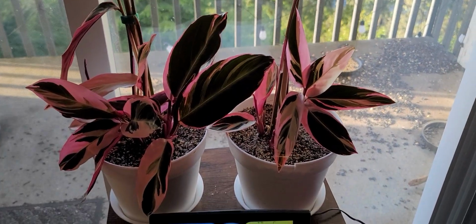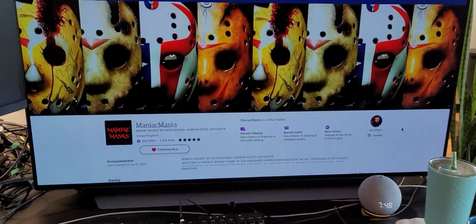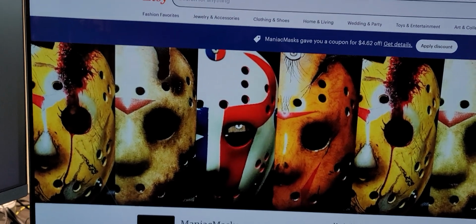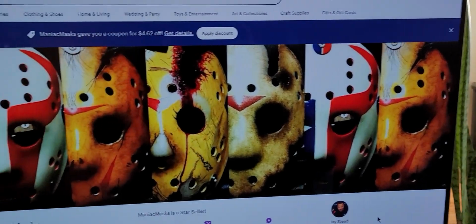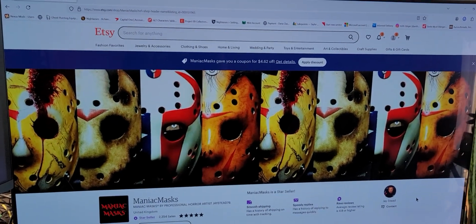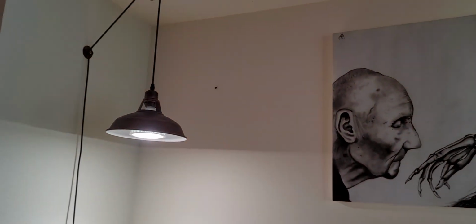And this guy here, I have him on my screen. He makes Jason masks and Michael Myers masks and stuff like that. Well, let's just put it this way. My mask is in the mail. And I can't wait. I'm getting one of his limited edition masks. And it's going to be fabulous. When I get it, I'll show you. And then I'm going to get a Michael Myers mask. I think I'll put the Jason mask up there and the Michael Myers over there maybe.